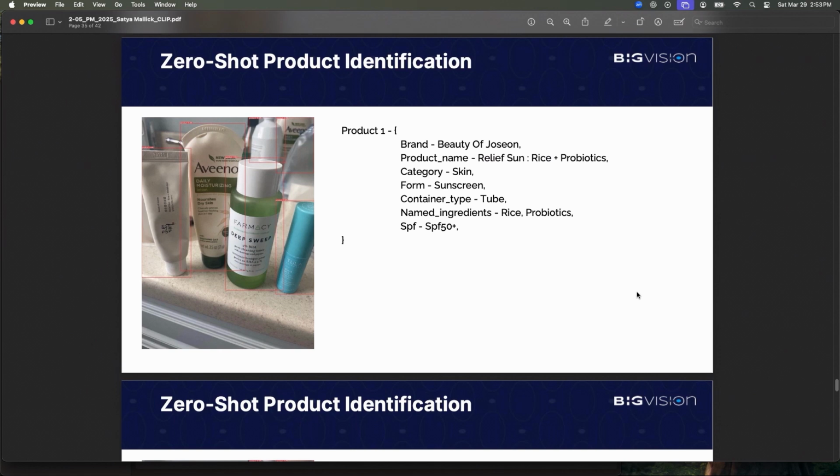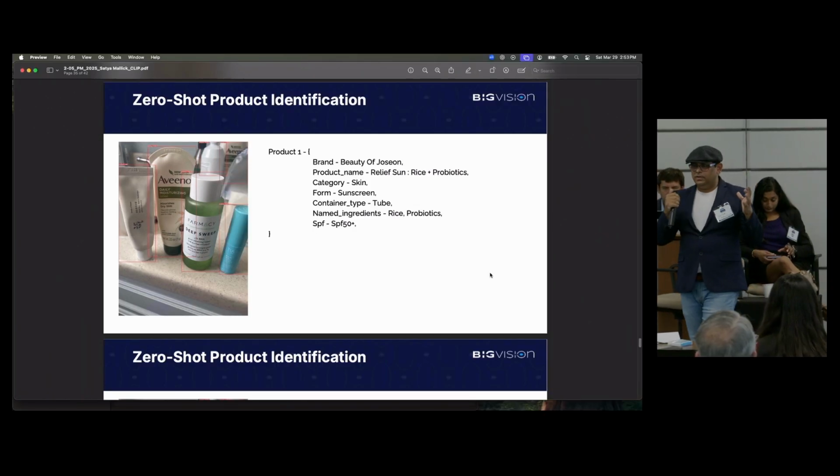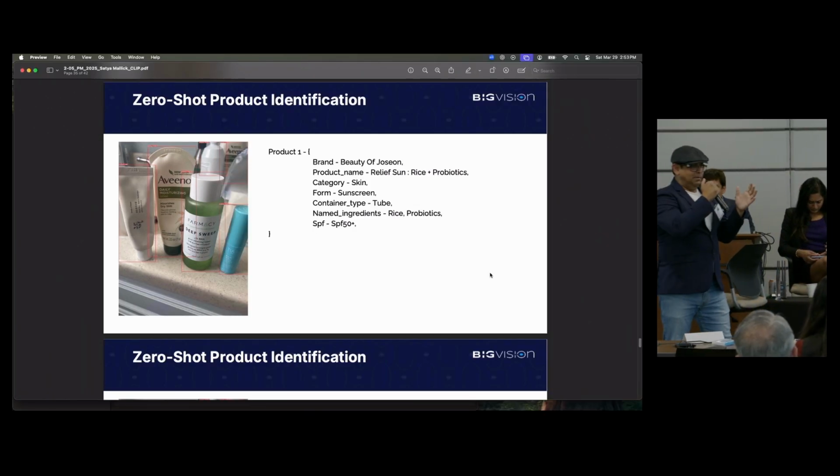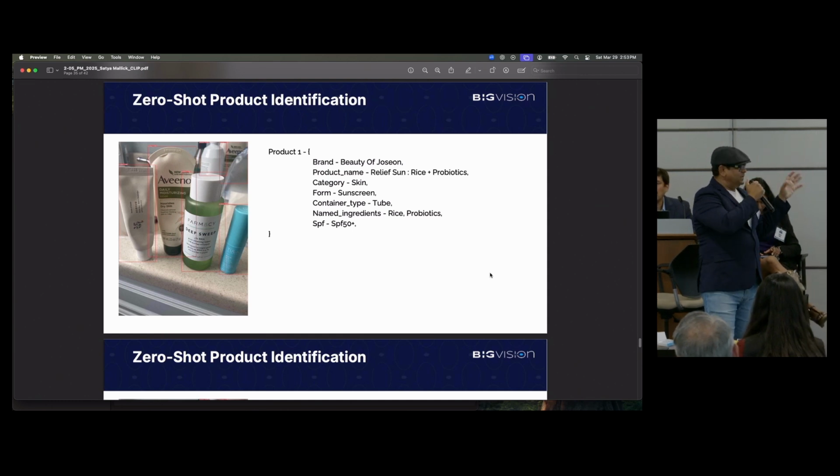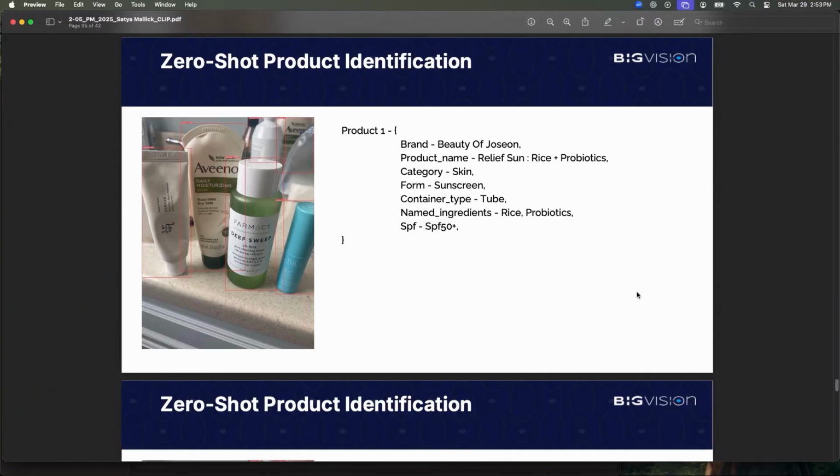Here's another example. You want to take a picture of your shelf or bathroom cabinet and figure out what the different items in it are. So we first used an object detector, which was detecting all the objects. And then from there, we also wanted to analyze which object it is, without any training data. We had 0 training data for this, and yet we were able to solve this problem.